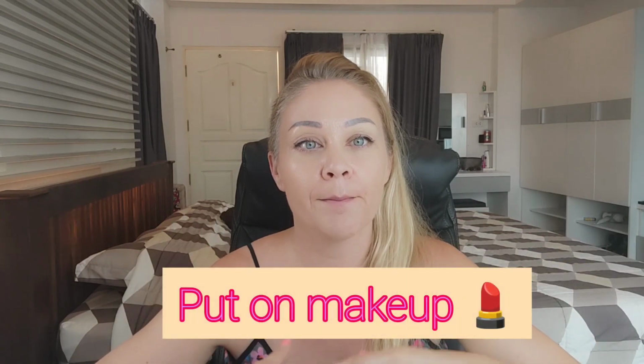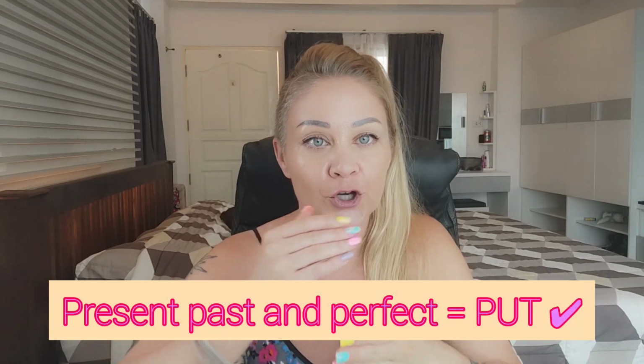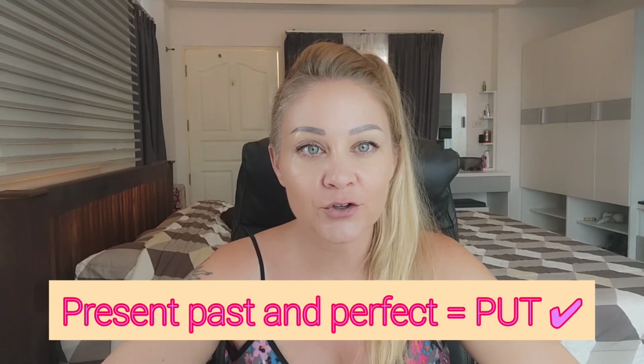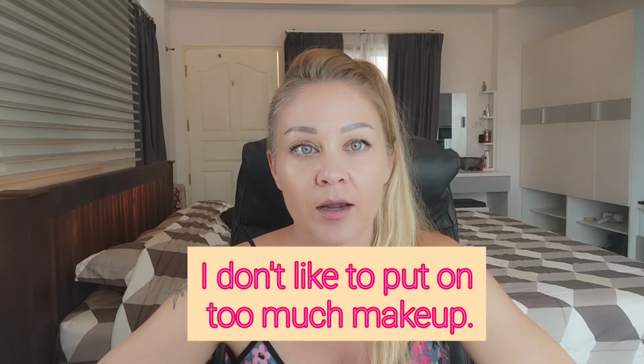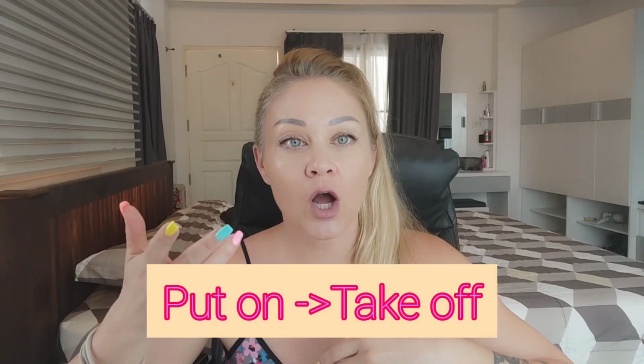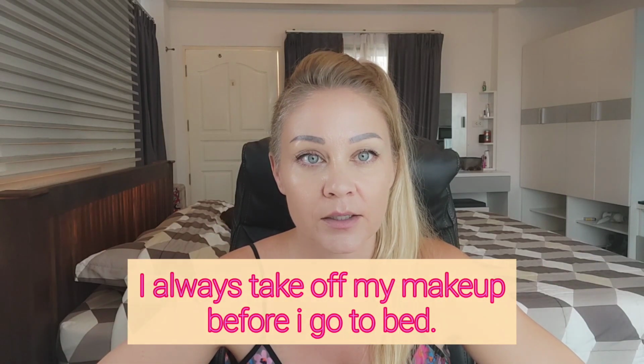To put on makeup. This is the most common way to say apply makeup. The formal expression might be to apply cosmetics. She always puts on makeup before she leaves the house. Remember that put is put, has put. It's an irregular verb. All 3 sound like put. I don't like to put on too much makeup. The opposite of put on is take off. I always take off my makeup before I go to bed.